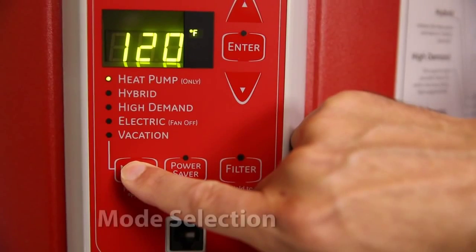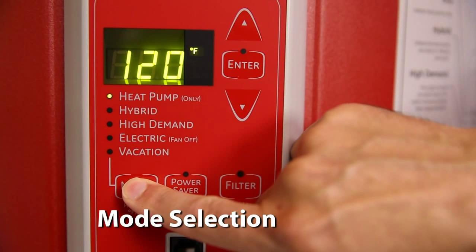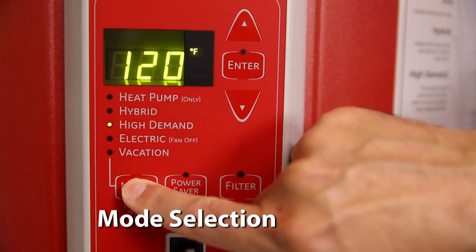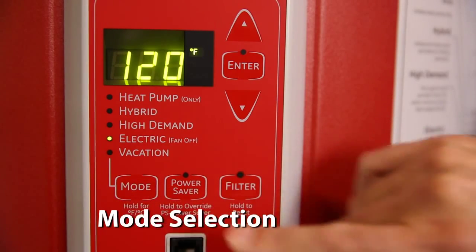Most heat pump water heaters today are hybrids. These hybrids allow users to combine the energy savings of a heat pump with the rapid heating capacity of electric heating. Common modes are heat pump only mode, which saves the most energy, hybrid mode, which switches from heat pump to electric mode in high demand situations, and electric only mode.